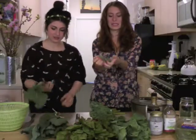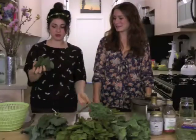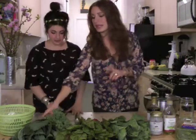And then you end up with the leaves. So same thing, just rip it down, and then voila. What else do we have? One last tip with the dino kale.